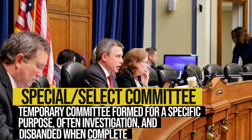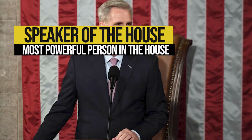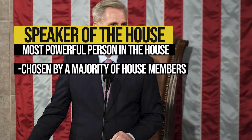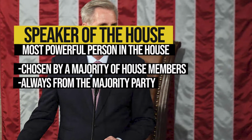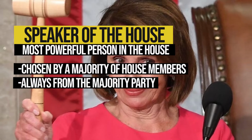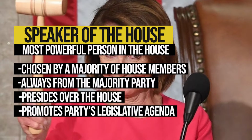Next, let's shift gears to congressional leadership. The Speaker of the House is the most powerful position in the House. The Speaker is chosen by a majority of the members of the House and therefore is always from the majority party, though sometimes those votes can be full of drama. Just ask Speaker McCarthy. The Speaker presides over the House, promoting their party's legislation.